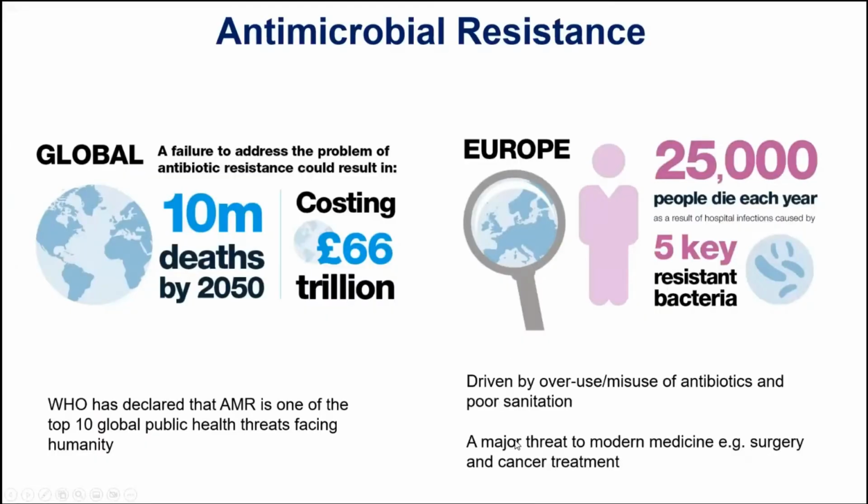The other big problem in the infectious disease area is antimicrobial resistance, the increasing resistance of bacteria to antibiotics. You can see some quite frightening numbers here. If we don't deal with the problem, we could be looking at 10 million deaths annually by 2050, and a massive cost to the economy as well as to human life.